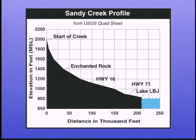The situation was compounded by the geography of the area. This graphic shows the distance between the head of Sandy Creek to the confluence of Lake LBJ. As you can see, there is nearly a 1,000-foot drop in elevation between Enchanted Rock, where the heaviest rain fell, to where it meets Lake LBJ.